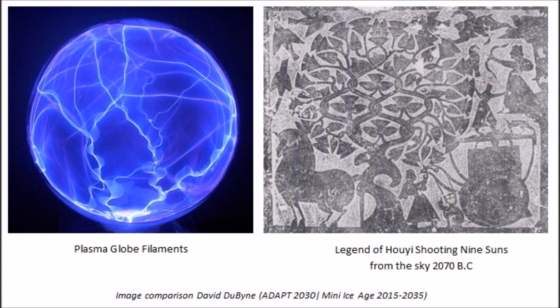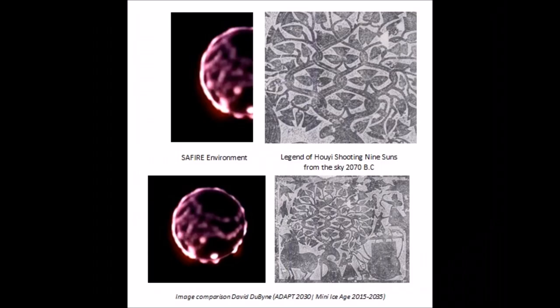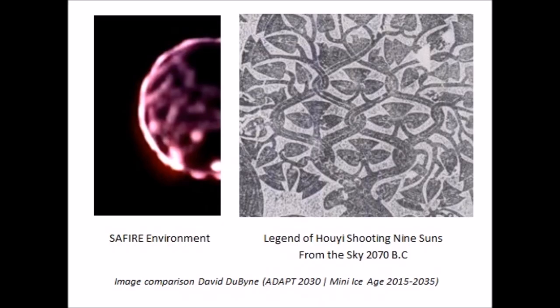Left, plasma globe filaments. Do you see any similarity? Let me zoom it in. Yeah, you can start to see those streamers crossing in this woven pattern we have come up with to replicate what's seen in ancient history right now. You can see that woven pattern that appears through the plasma. And here it is, multi-millennia old stone carvings matching with modern plasma physics in the lab. Let's put those three together.